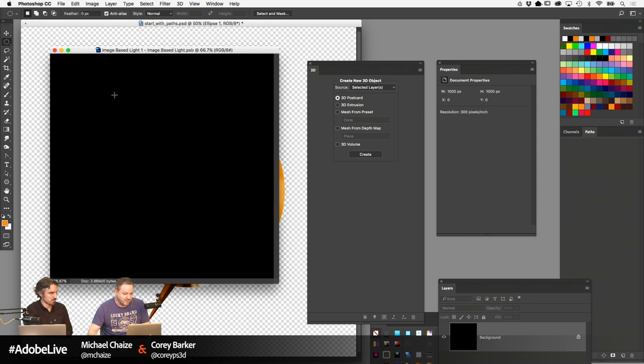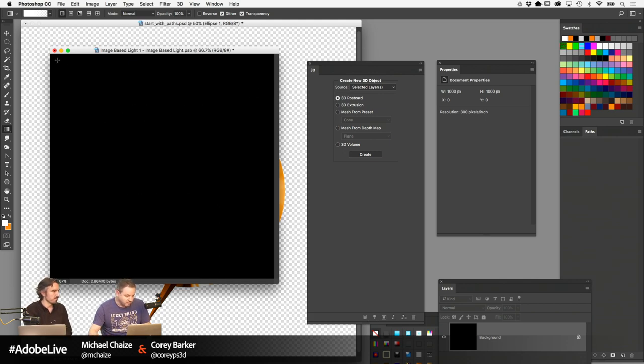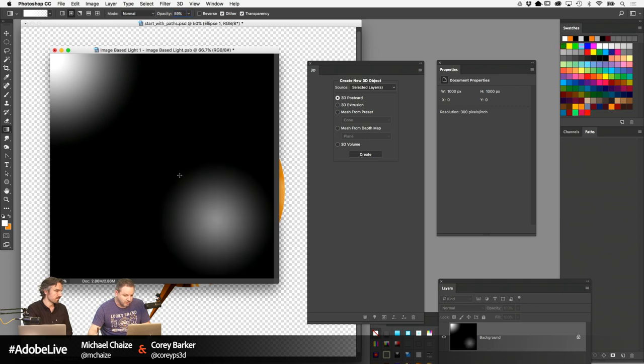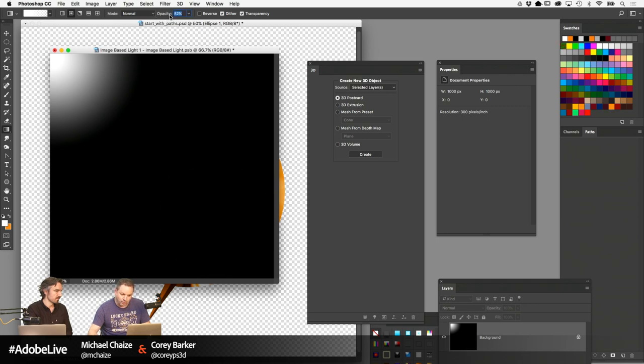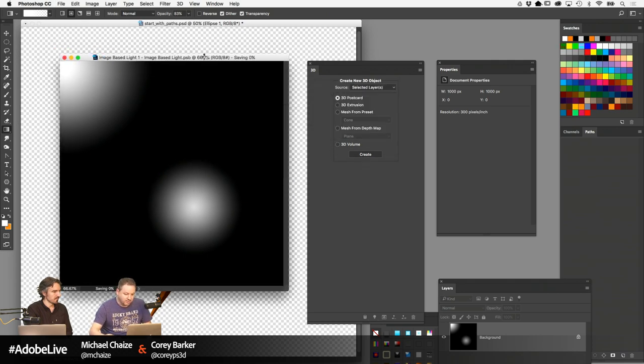So, I'm inside the IBL I just created, solid black background. Just going to create an oval selection, and then I'm just going to add a little gradient inside of that selection. And that's pretty much... Actually, you know what? I'm going to do two of them. I'm going to do one up here in the corner. Just a small gradient there, and then a small one right here. Lower opacity. There we go. Oh, not quite that low. Like that. We'll save that.